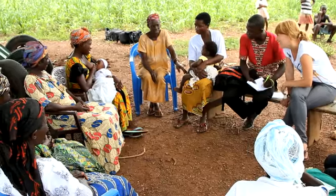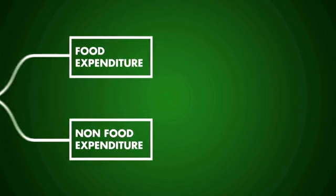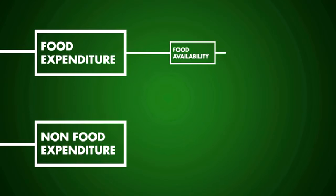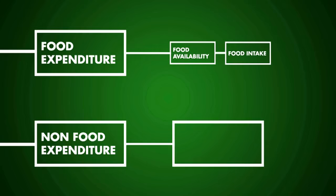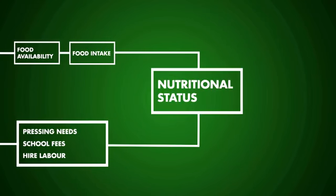What came out from the focus group discussion is that at first it was quite difficult to ask farmers, where did you spend your income on? Often it was mentioned it was used for pressing needs. Another thing that money was often spent on was school fees. Then the last thing that was mentioned was that it was spent to hire labor on their land, and that could end up in a better nutritional status.